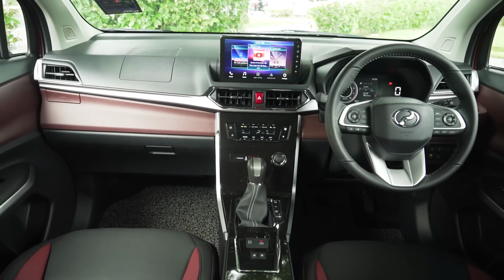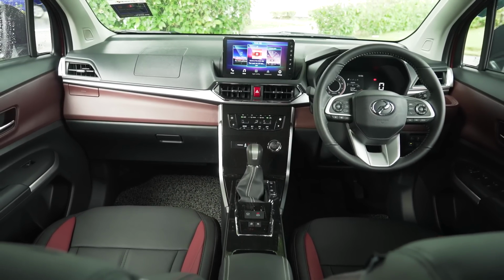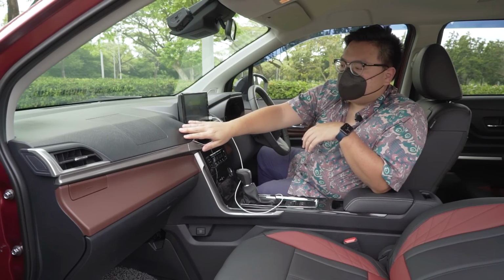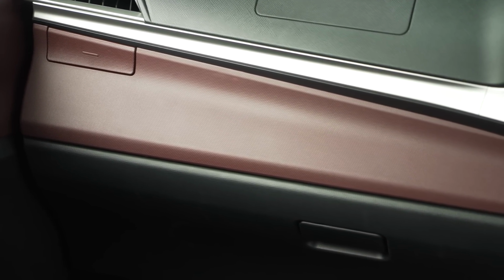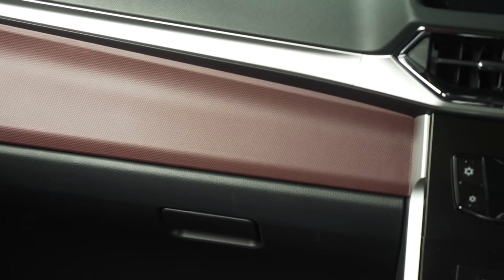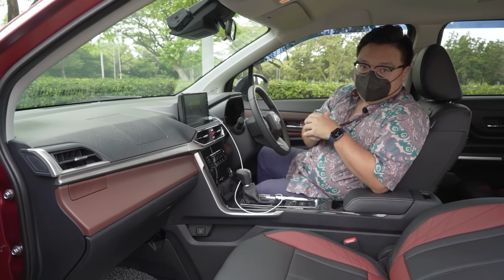As it is, however, the Alza is quite interesting. It has quite a few different texture work. At the top of the dashboard, there's this crosshatch plastic design. In the middle here, it's got round dotted design, while the bottom piece is the traditional leather print pattern. It's a bit of an odd mix, but overall I think it works.